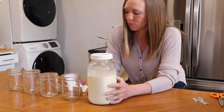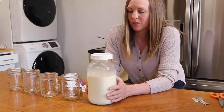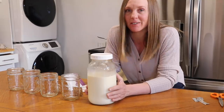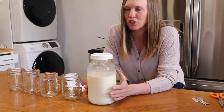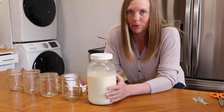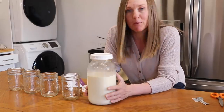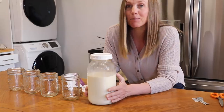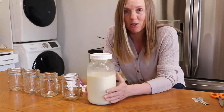I want to add that for the purpose of starting your culture, it's important to use a pasteurized milk, and that's so that the culture isn't competing with the naturally present bacteria in raw milk. It's possible to begin making raw milk yogurt later, which we're going to experiment with, but for this batch, we're using pasteurized milk. So I did that last night.